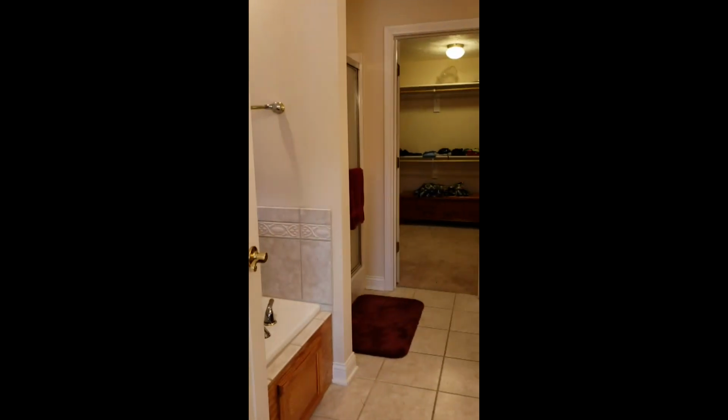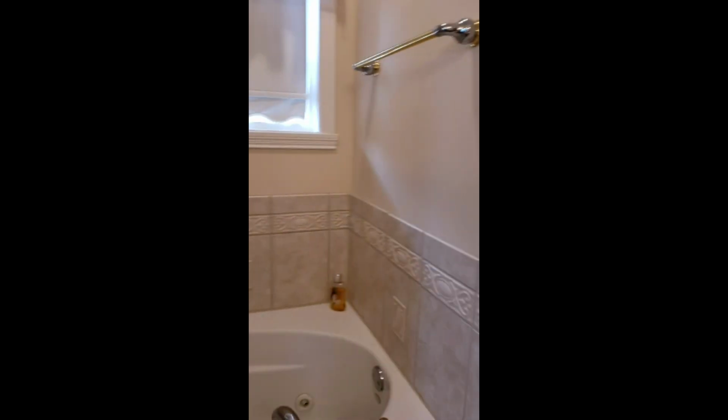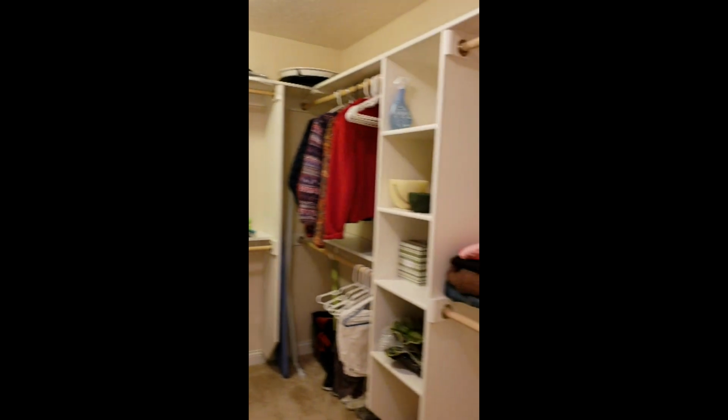And then you're going to go into the master bathroom. Again, double sinks. It's going to have your whirlpool tub, separate shower, and then quite a large walk-in closet.